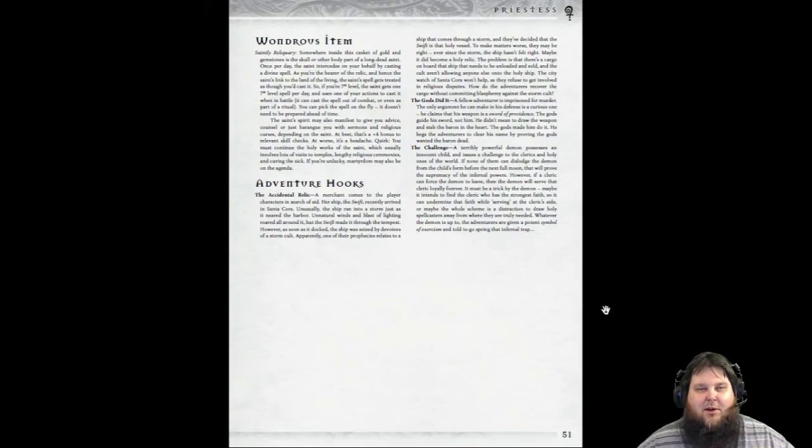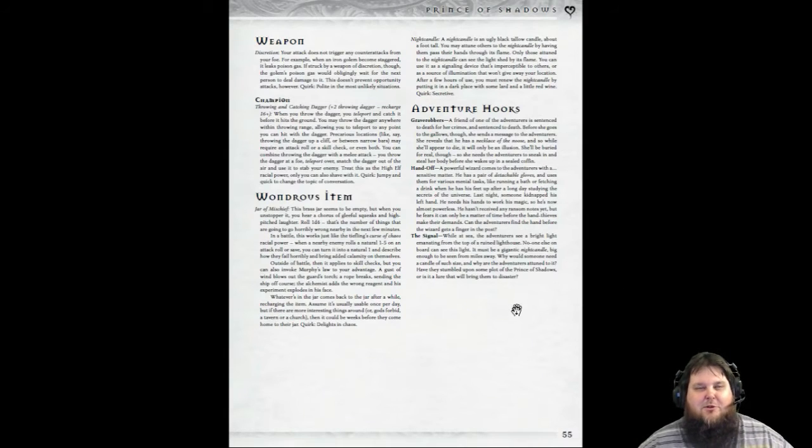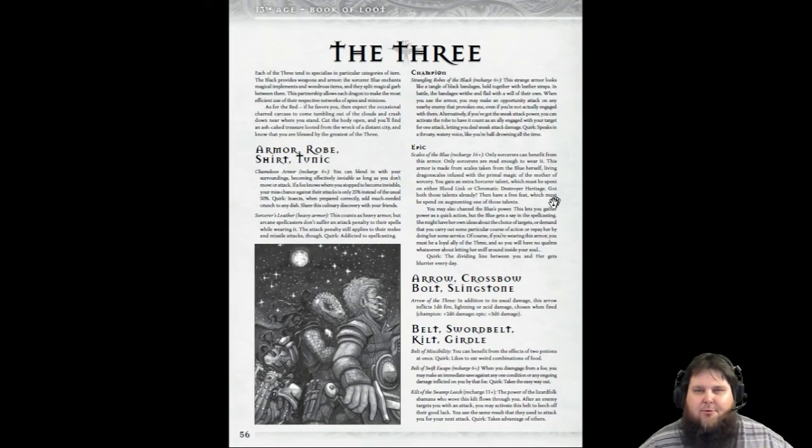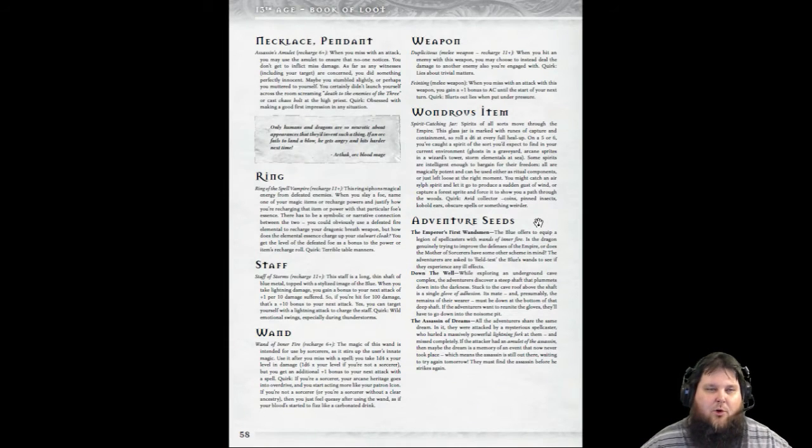Priestess, 4 or 5 pages of stuff. The Prince of Shadows, the same thing. As you can see, it follows the same format: all of the weapons, the different tiers, wondrous items for each of these icons, and a bunch of adventure hooks. At least 2, 3, 4, 5 adventure hooks for every one of the icons. Here's the 3, and he's the last one.